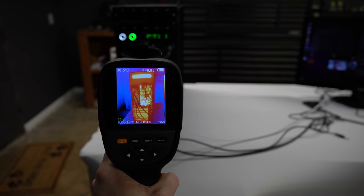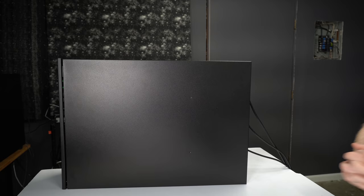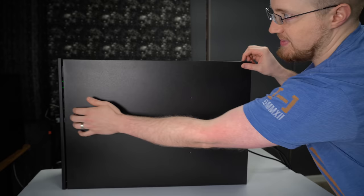I think that's the biggest takeaway for me with these Comino machines: the custom water cooling. The engineering here is so well done. If you're wondering how the Comino sounds while it's running, this is how it sounds. It's going to get a little louder when I take the side panel off, but what I want to talk about is the actual cooling on the Comino.